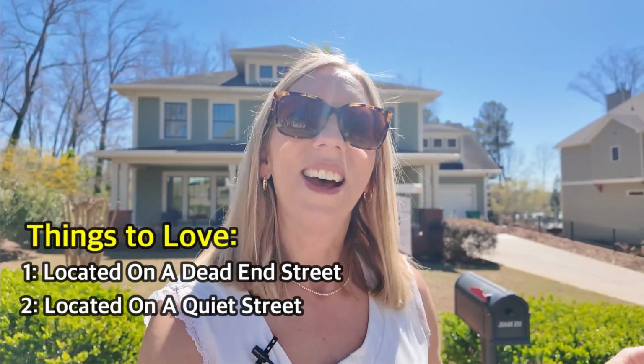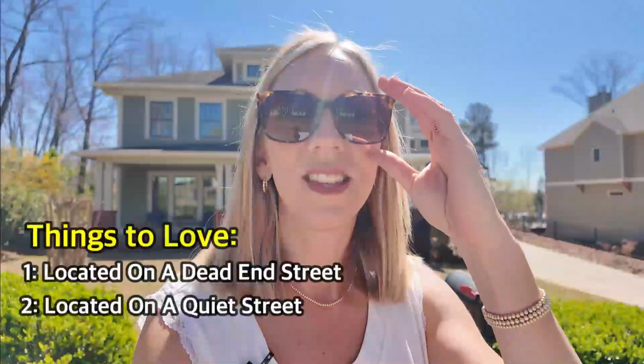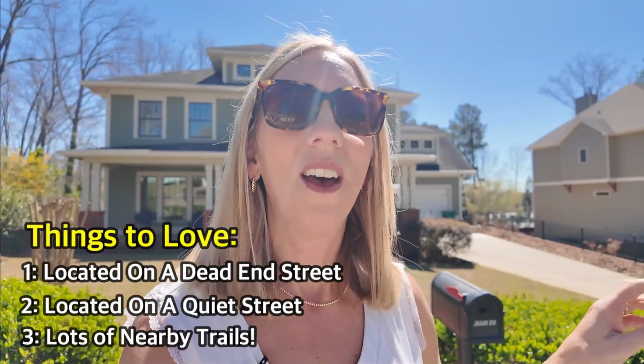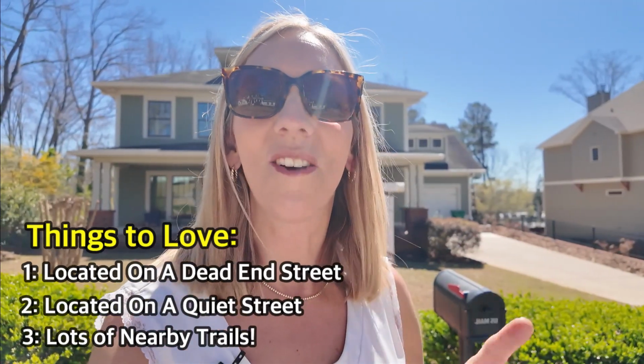Now, if you are a nature lover and you love taking walks and nature trail walks and hikes, stay tuned because there are a lot of different walking trails you can get to from this home, a lot of green spaces. I'm going to tackle that after I show you inside this home because I know you all want to see inside, so hang with me.